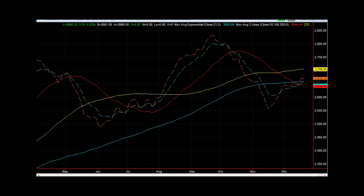Here's the Nasdaq 100 with just the moving averages. It's not quite as strong. When you looked at the S&P 500, those moving averages were really sloped up and strong to the upside. This is not quite as strong. It's being weighed down a little bit more so by Apple, but you can see the moving averages are sloping up, but not as strong from the momentum standpoint as we saw from the S&P futures.